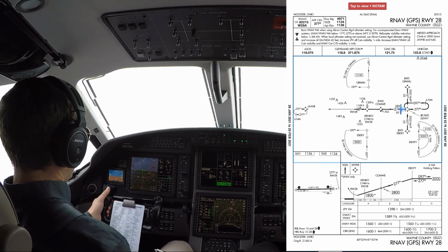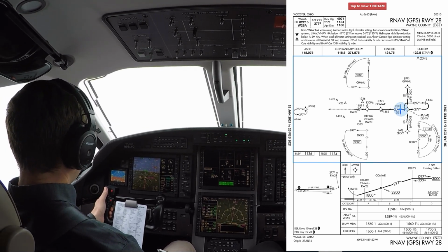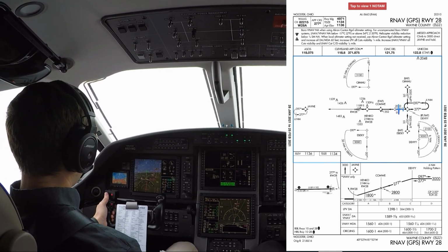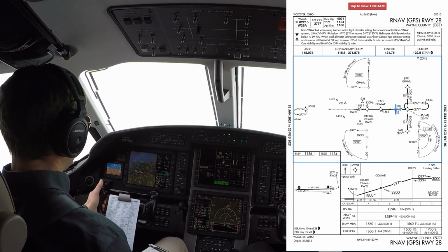Go ahead and turn the autopilot off. And we're below 165, so we'll put flaps 15. Arm approach mode for the FMS flight director. All right, we got flaps selected and indicated 15.